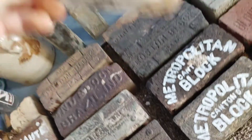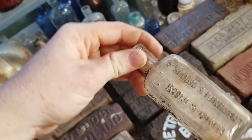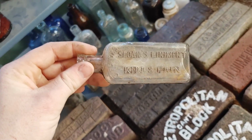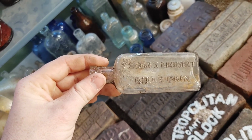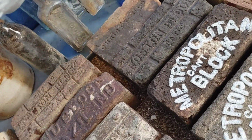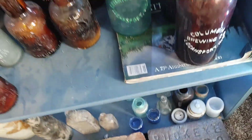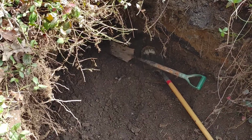And the last one I pulled out was a Sloan's Liniment Kills Pain. That's pretty cool. Got 8 fluid ounces embossed on it. That's machine made too. Cork top. Never pulled that one out. More likely common, but I really like that it says Kills Pain on it. That's really cool. So without further ado, I will get back to you when I have the next find when we get out there to the dump. See you then.